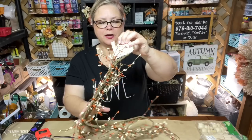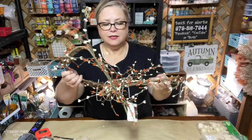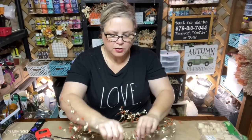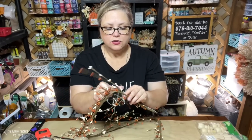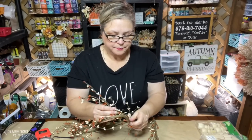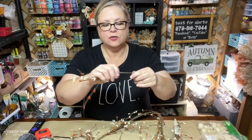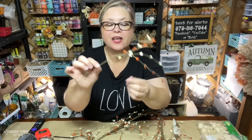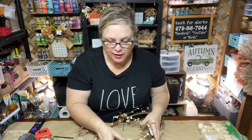All right. Then, also in the fall section, I had to get some more of these pip berries. Guys, I love these pip berries. They're $11.99 for this whole strand. This is great embellishment for your primitive country home or different country wreaths. What I usually do is untwist the individual little pip berries. They're in clusters and just wired onto this garland. I untwist them, and I usually trim off the wiry part to make it a little smaller. Then I put these in my wreaths and different decor, so I can use pip berries all year long and not just have to wait for fall.